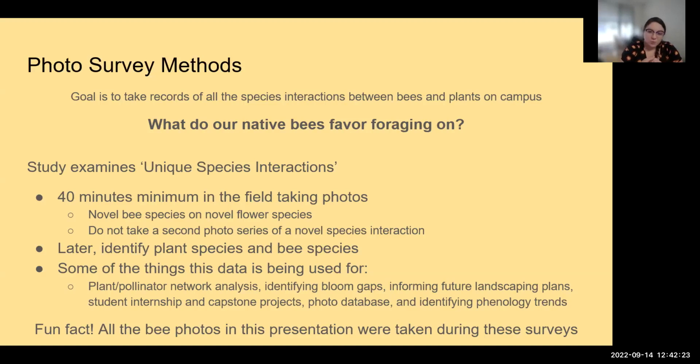And we've also been working to identify phenology trends. So when are the bees out? Is it the same as last year? Did they come out earlier? Have they stayed out later? So we're trying to identify that as our climate changes as well. And fun fact, all of the bee photos at least that we're seeing in this presentation were taken by me during the surveys, which is pretty cool.